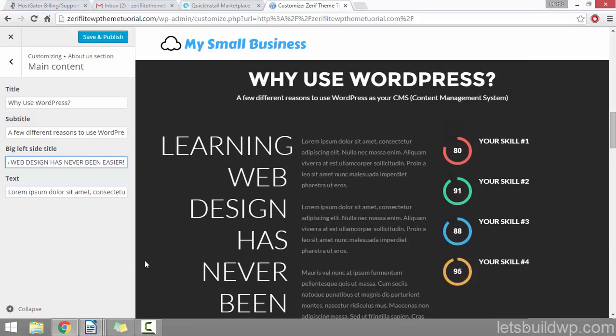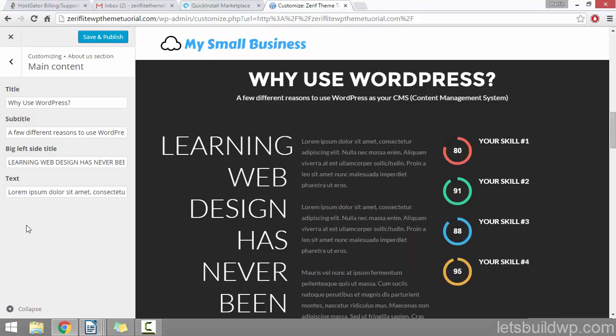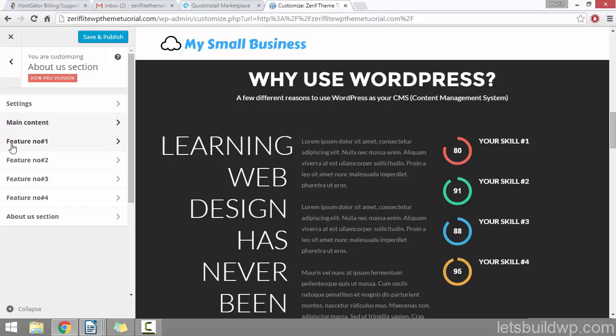As you can see, it's all updating as normal on the right hand side in the preview. Then here where it says text, I know this is a pretty small text box, but this is actually the text that appears here. I'm just going to leave this text as is to save some time in the tutorial, but you can just type whatever you want to appear here into this box. Then once you're happy with everything here, we can just click the back pointing arrow at the top and click into the next section which says Feature Number 1.